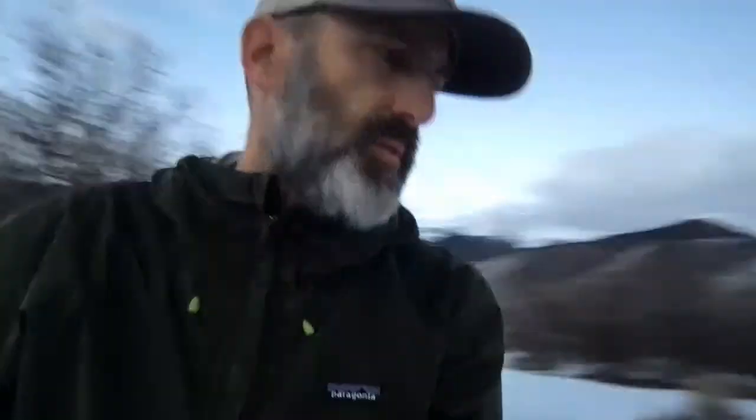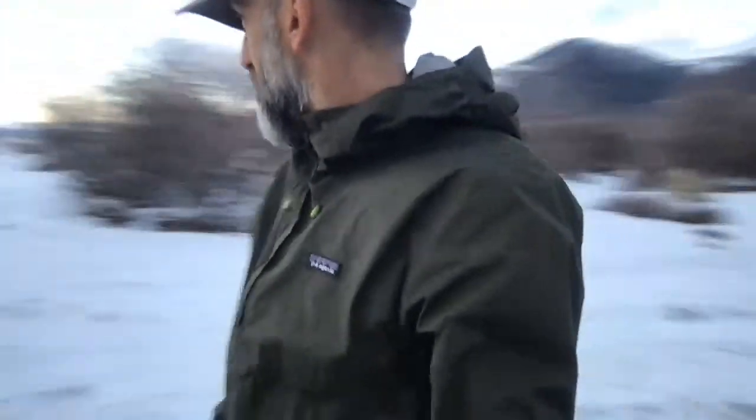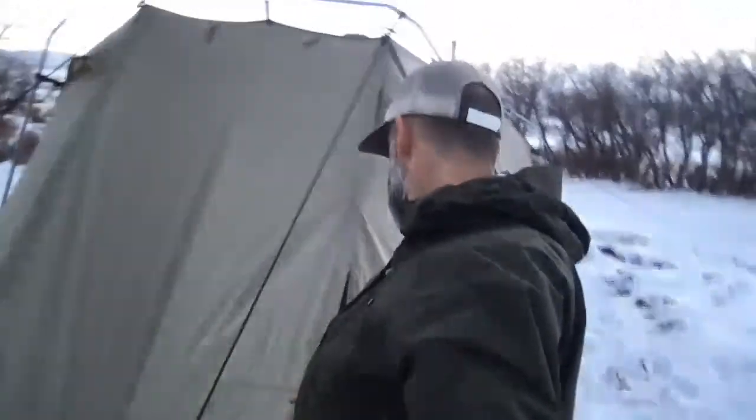Sierra, why don't we go inside? It's really cold. It's been really cold all day. I don't think temperatures got above 25. Come on, sweetie. Come on. She's like, why did we go out and now we're going back in? What's going on? Come on, girl. Come on. Let's go in here. All right, let's go inside.